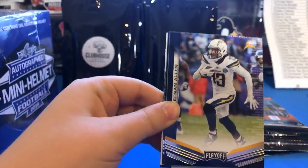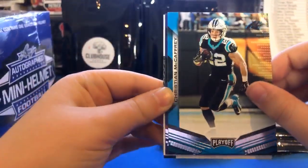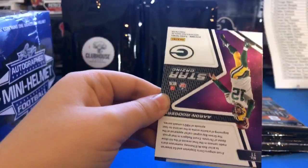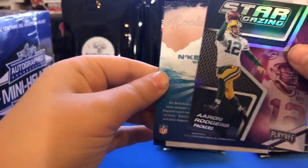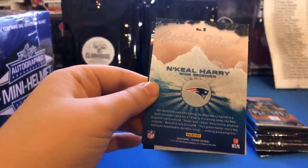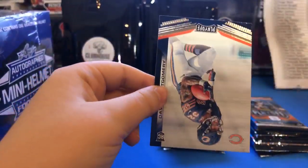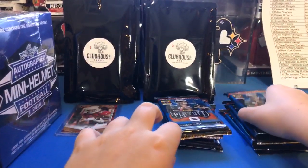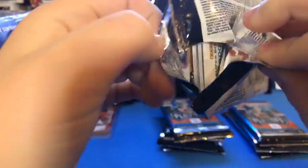Courtland Sutton. Andy Dalton, Keenan Allen, Christian McCaffrey, Sterling Shepard. We get anything yet? Nope, just a low number. Then stargazing on Aaron Rodgers, N'Keal Harry rookie wave, and a David Montgomery rookie. Ethan's been getting all the inserts. Oh, I think this might be one of our first picks.